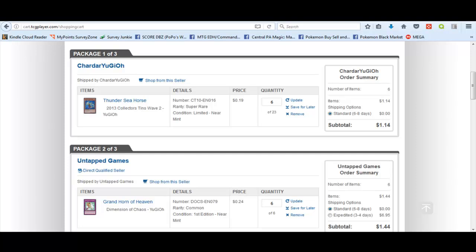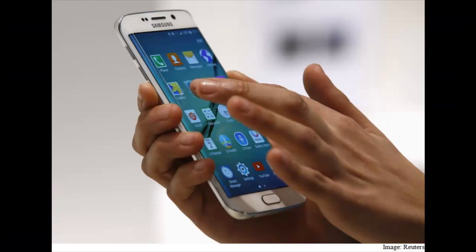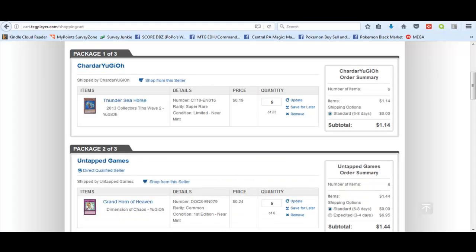Of course, on average, you have to buy bulk if the cards are relatively cheap. But this is a way that I buy Yu-Gi-Oh cards, using my phone to make the money, and then buy from TCG Player. So the first app is Applike.